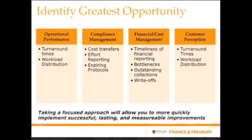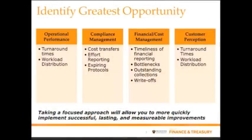So when you're thinking about metrics, I would recommend taking a focused approach, especially when first getting started. This will allow you to more quickly implement successful, lasting, and measurable improvements. There are four key areas in which you could focus: operational performance, compliance management, financial cost management, and customer perception.